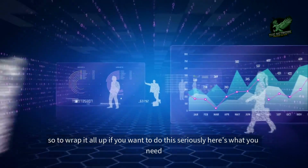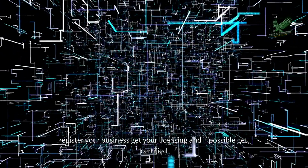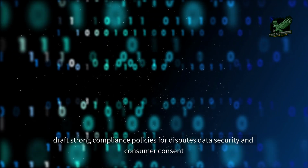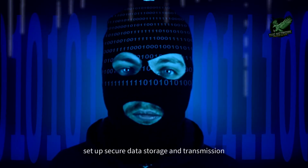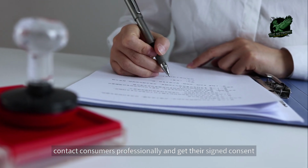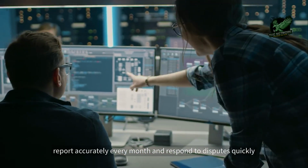So to wrap it all up, if you want to do this seriously, here's what you need. Register your business, get your licensing, and if possible, get certified. Buy the Metro 2 manual and software and learn to use it. Draft strong compliance policies for disputes, data security, and consumer consent. Set up secure data storage and transmission, or create your sample Metro 2 file and get approved by the bureaus. Buy debt carefully with full documentation. Contact consumers professionally and get their signed consent. Report accurately every month and respond to disputes quickly.